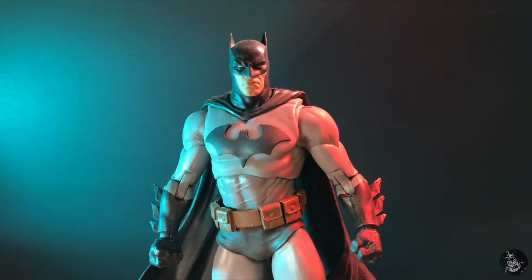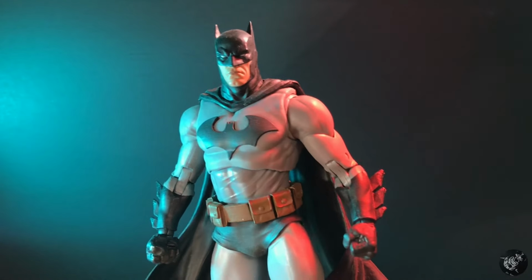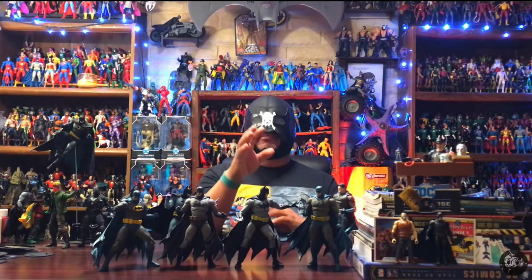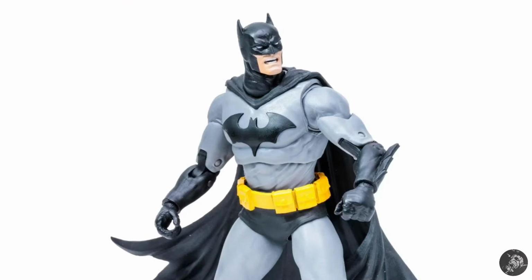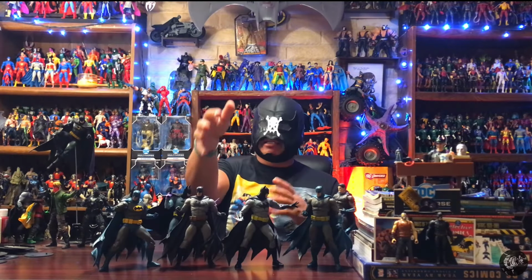Now this is made from the 2-pack version with Hush. And the less we speak about that one, the better. Not a big fan of the head sculpt. And then of course we all know about the production where the elbow hinges were the wrong color. But this is my custom version.